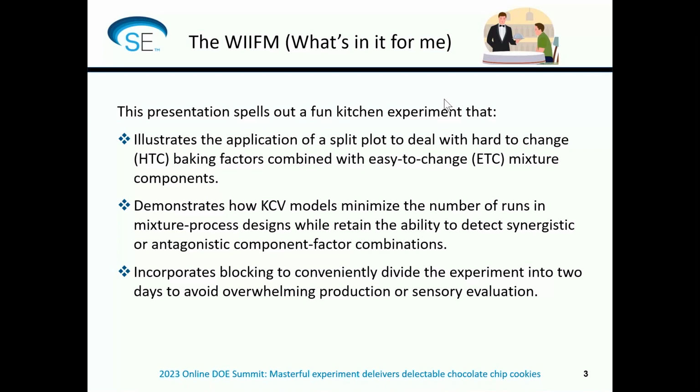So here's some of the ideas that I have here for this presentation. First of all, it's going to illustrate, as Sherry said, a more complex type structure that's called a split plot. And the split plot is something that is very effective for dealing with hard to change or HTC factors, we call them, and then combining that with factors that are easy to change or components, we'll call those ETC. And it turns out in this case that if we consider the time and temperature in the oven as the hard to change and the mixture of the chocolate chip cookies as the easy to change, then this will be a very nice structure for us to make a practical experiment.